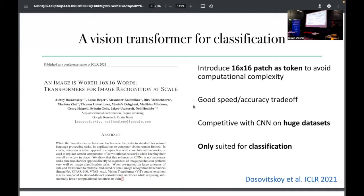And they showed in this work that they get a good speed accuracy trade-off if you do it this way. And if you feed this vision transformer enough data, you can be competitive with convolutional neural networks. Convolutional neural networks were the holy grail in computer vision, so they needed to convince the community that convolutional neural networks could be beaten, right? That's what they demonstrated. It's feasible. One limitation: it could only do one vision task, and that is ImageNet classification, like bird, dog, flamingo, or what have we.